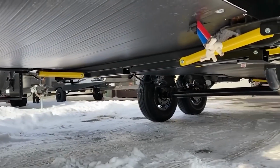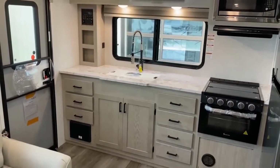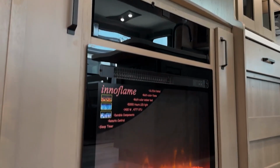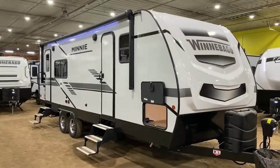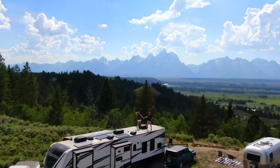The world of travel trailers is as diverse as the landscapes they traverse. Each brand offers a unique experience tailored to meet the needs and preferences of different travelers. Whether you prioritize customization, versatility, efficiency, quality, or elegance, there is a travel trailer brand that aligns perfectly with your vision of the ideal RV lifestyle.